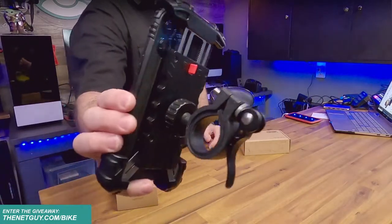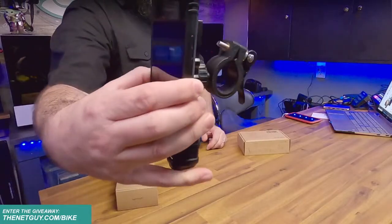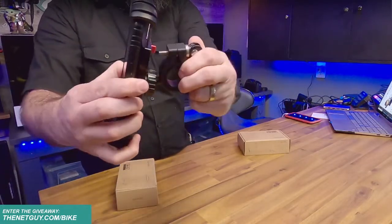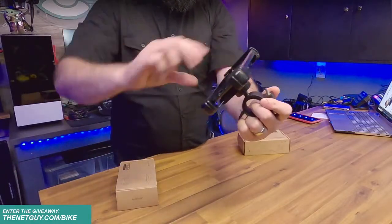You're going to love it. He came up with a really good use case, and I was with you there on that one. So yeah, that's how it mounts to the handlebar. But what's neat about it is it actually has this adjusting ring. So if I loosen this adjusting ring, you can see how it moves around. So if you don't like your phone to be this way, you can do it horizontally too.